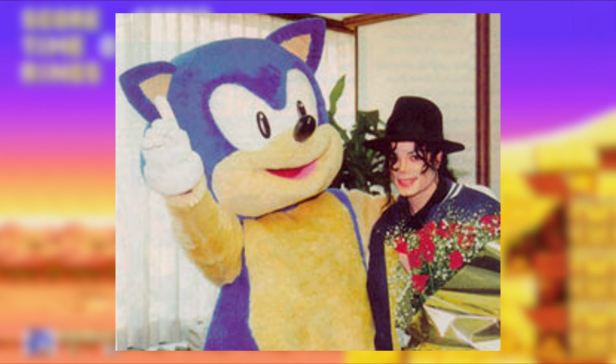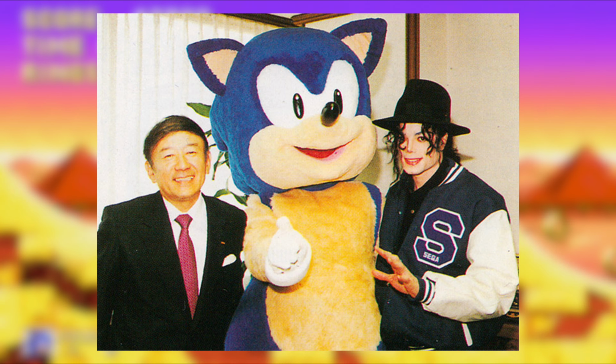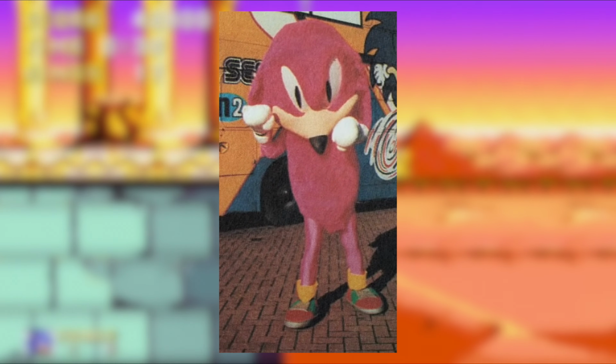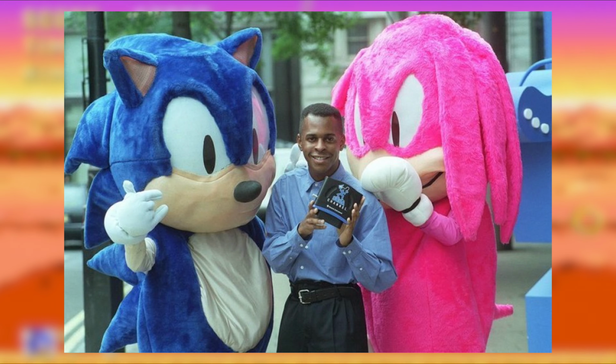There's of course the famous photo of Sonic with Michael Jackson. I really like this costume design. It's like a big plush. And then there's sadly this. There's a huge Sonic with an absolutely massive head and giant shoes. Pink Knuckles honestly doesn't look that bad. Sure, it's really off model, but I don't know, it just looks nice.